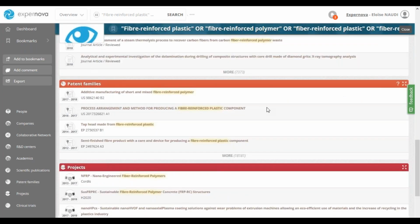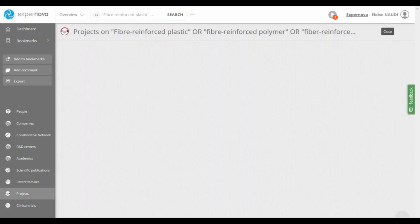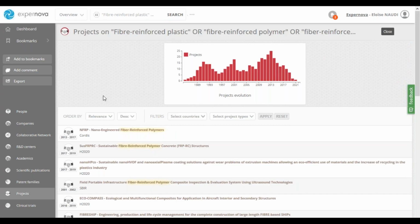Now, let's see the projects. It works the same way as for the publications and the patent families. Click More to access the full list of projects on fiber reinforced plastic. Then you still have the order option and the filters. And to access a project, just click on its title, like this.